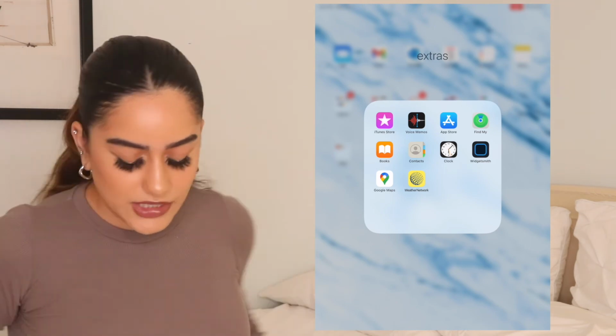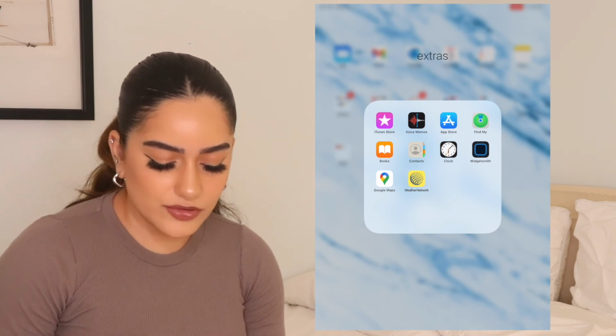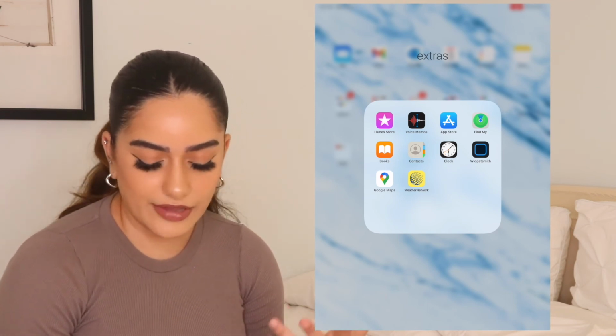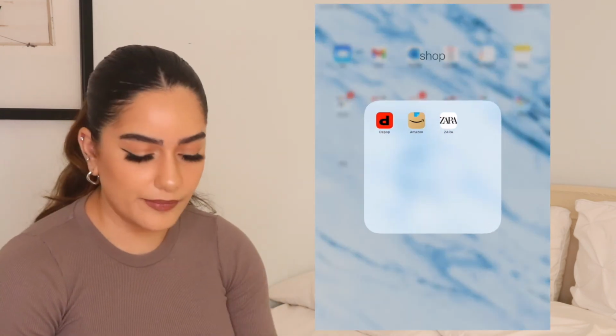and then I have extras. So here I just have literally all the extra stuff. That's why I called it extras. And then I have Google Maps and Weather Network, which I don't really use much on here. I use it mostly on my phone, but I just have it here. And then I have the Widgetsmith app. That's how I did the other part that you guys saw.